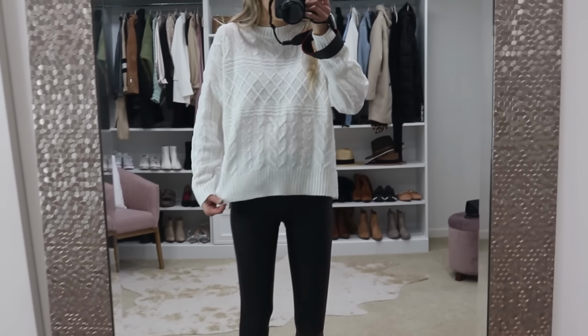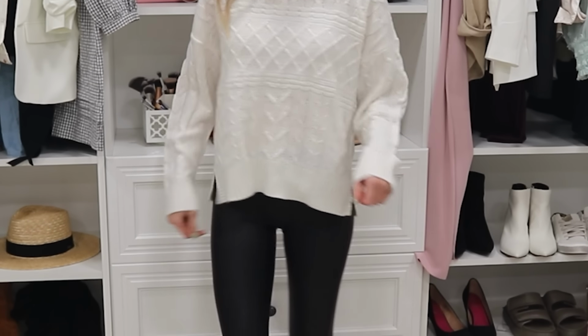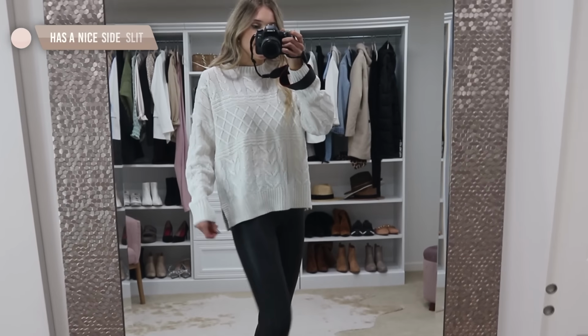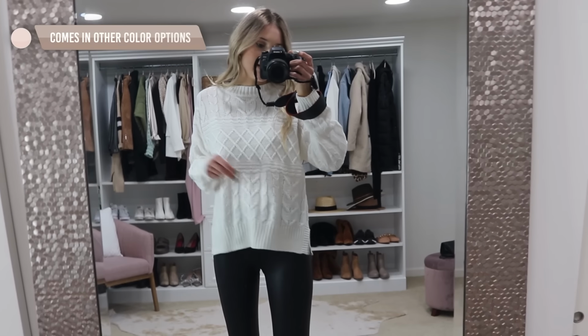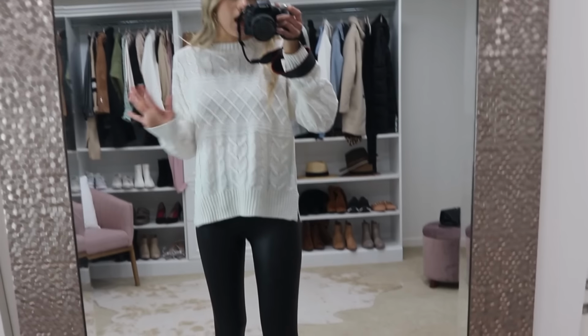And I love it paired with this cable knit chunky sweater, also from Walmart. This is like $16. I love this sweater. It's a great find. Has nice little side slits here. Comes in multiple color options. I just went with my true to size small on this, and it's just like a closet staple.